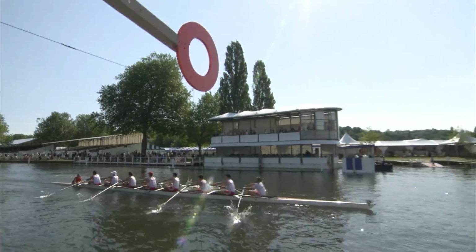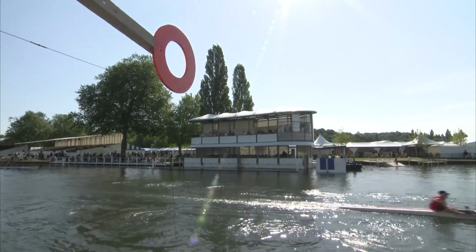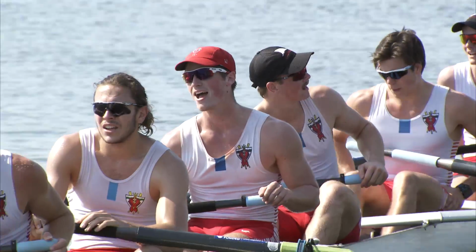How did the Aussie crew get on today? Some up, some down? Yeah, look, some mixed results, but the Mercantile Men's 8 won their race, so looking forward to seeing them progress, and the Australian Men's 8 up in action against GB on Saturday, which we're very much looking forward to. The ashes on the water.